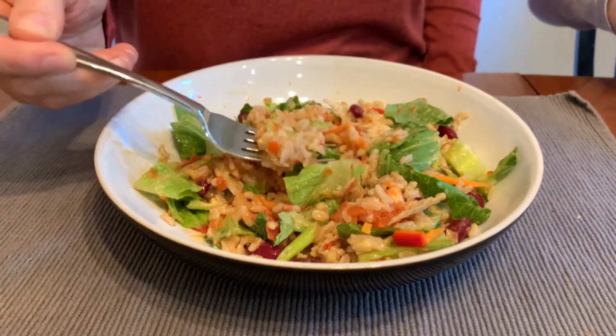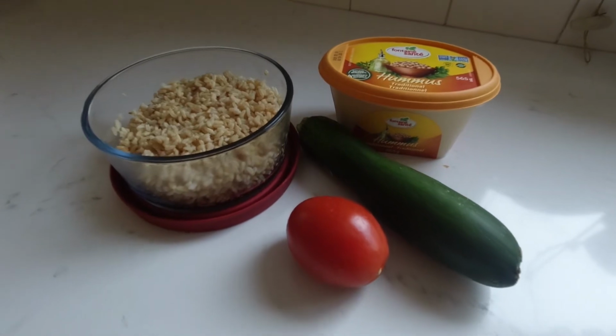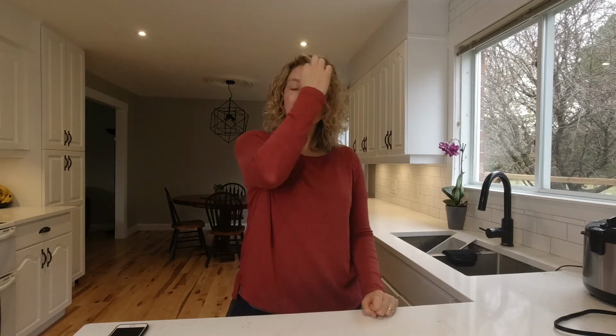rice. You can do either salsa or tomato sauce. You can add whatever veggies and nachos. You pile on whatever good stuff that you want and you mix it up. So that's something we enjoy. I'm someone who loves having just like some zucchini, some tomatoes, some brown rice, and some hummus. That's a favorite meal of mine that I like to have for lunches.